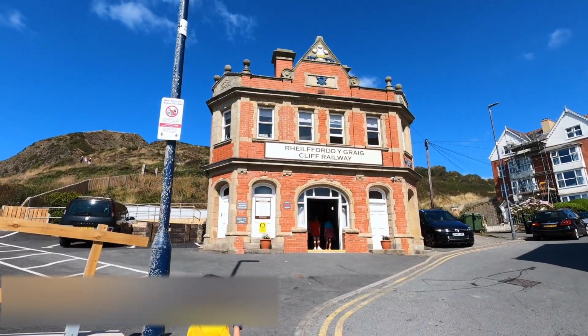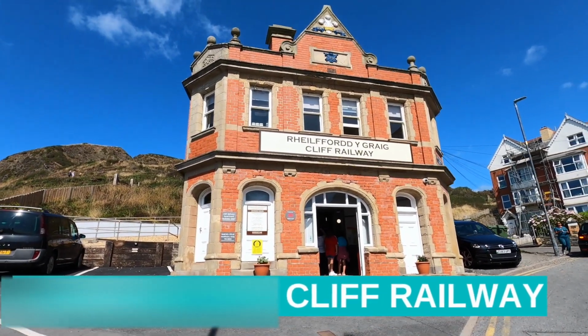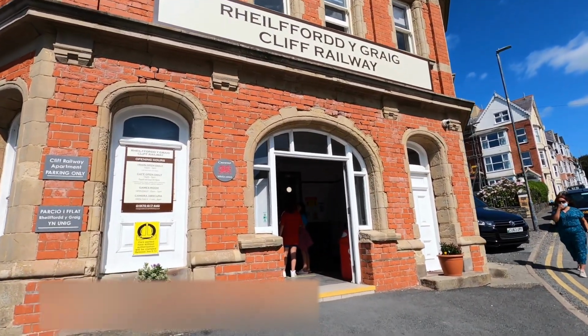Well, I mean, this is the place for the cliff railway. Does that go like really high up? Yeah, but you're in like a little train. Does it have tracks? Yeah.